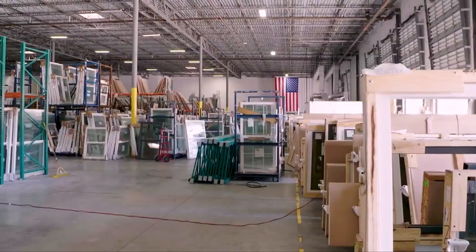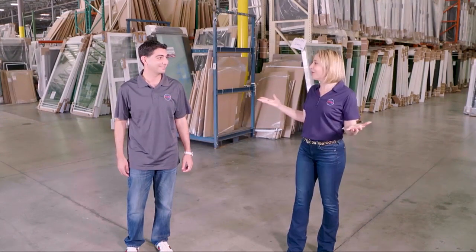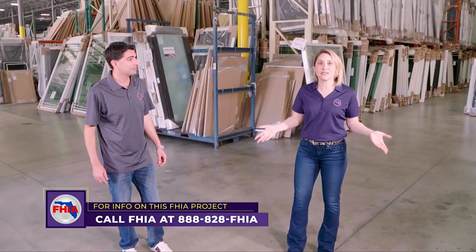This is an amazing place. Look how big this place is. Peter, tell me, what's all in here and what do you guys keep in this warehouse? Well, we have 110,000 square feet of all of our windows, doors, kitchens, baths, roofing materials, everything that we need to do our installations.